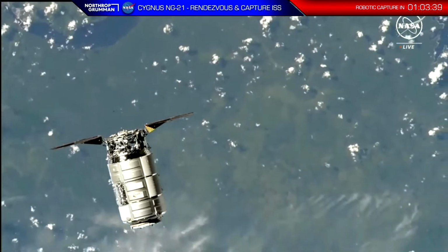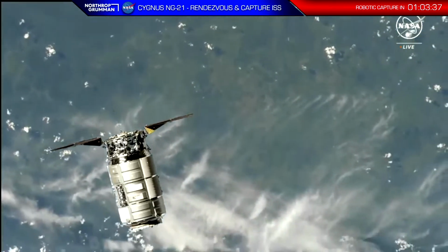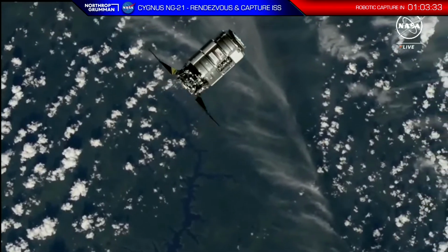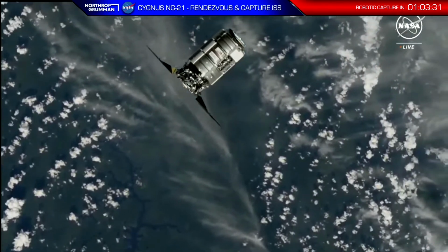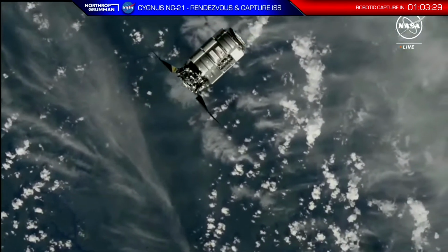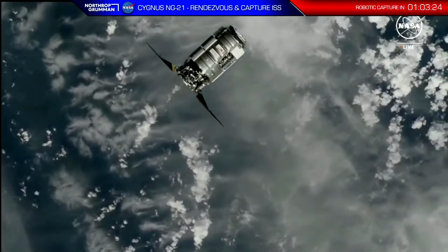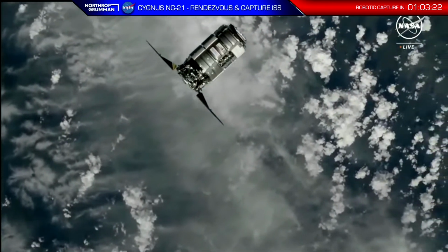Now less than 200 meters from the International Space Station. Today we will get to see also how the robotic arm performs these cosmic catches by grappling visiting vehicles and then enabling them to be installed to the International Space Station.